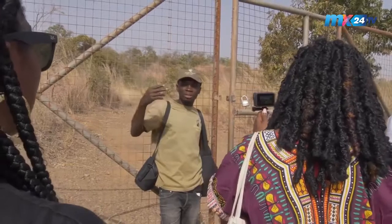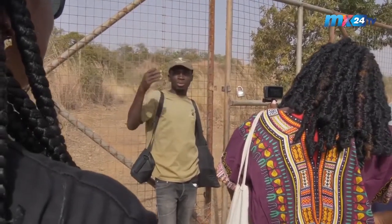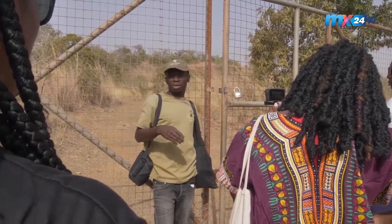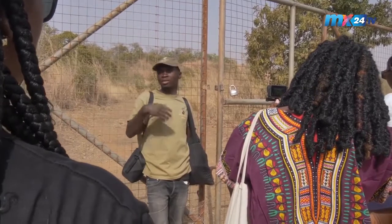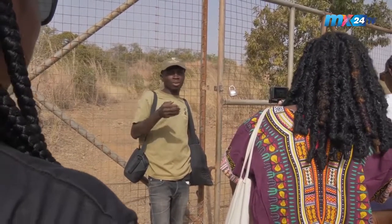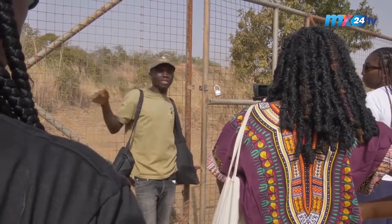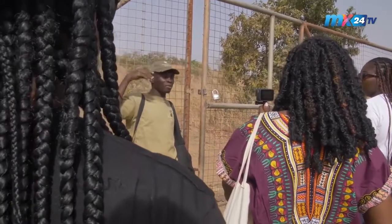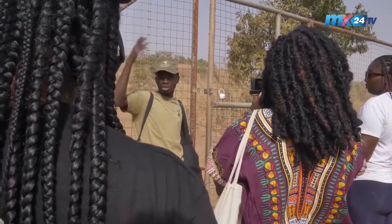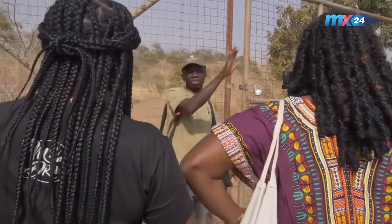So we don't want some of the species to be getting closer to the lions. Even though they're in the cage? Yeah, but they may see certain species like the zebras, for instance. That's their favorite meal. So they may want to jump out and feed on it. So we have to prevent that. We need to let that thing out of their mind, so they don't have the feeling that they may go out and chase any animal. So we try to stop all the animals from getting to the lions.